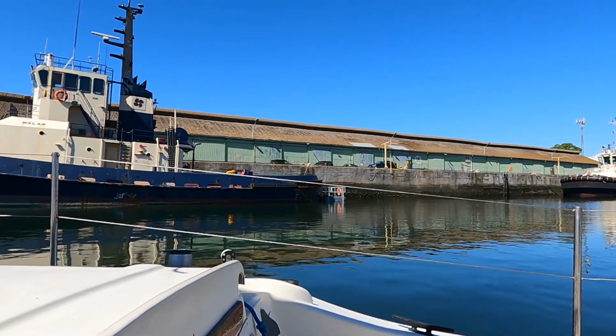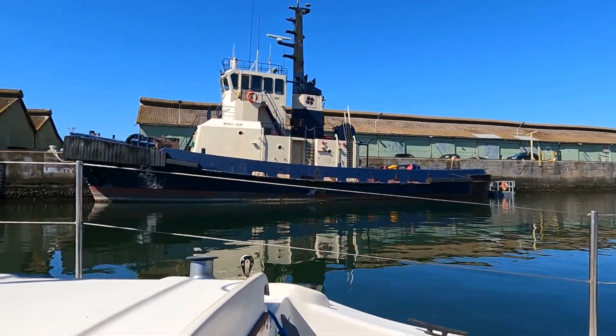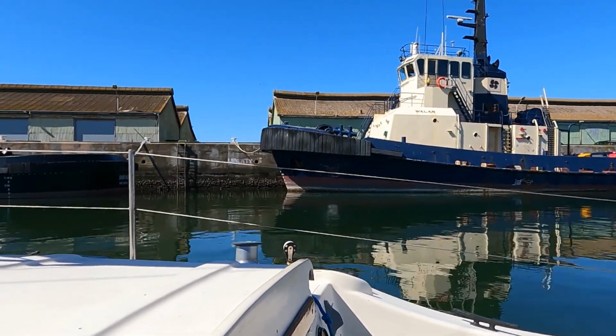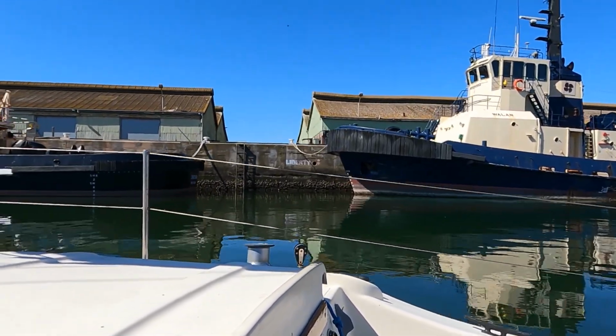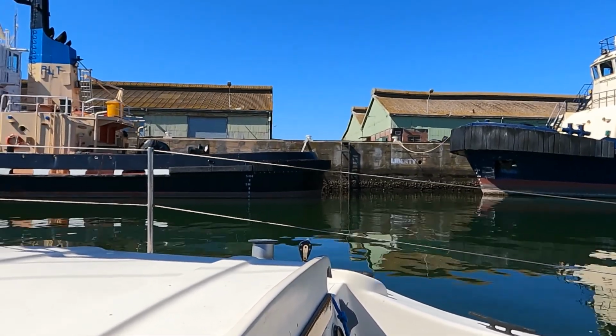Given that most of the tugs, if not all of them, seem to be in, what that suggests to me is there's no major shipping that's likely to come in today. I might be wrong, but at the moment I think we can be well assured that most of the Port River is going to be clear for our journey out.